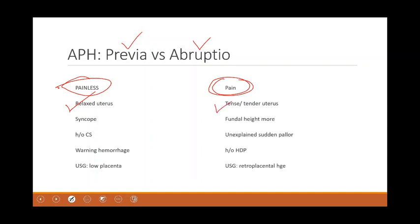And what is abruptio placenta due to? It is premature separation. So the placenta is separating from the uterus. So there is bleeding behind the placental surface, and that bleeding is pushing the uterus up. So fundal height will be more.